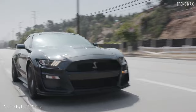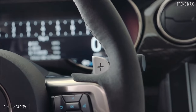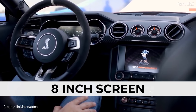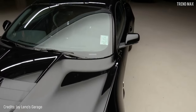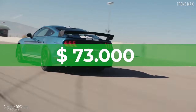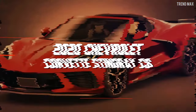Besides all that, its interior is equally surprising as it's lined with leather and Alcantara. It has a 6-way power driver's seat with lumbar control. There's also an 8-inch touchscreen running the infotainment system with Apple CarPlay and Android Auto capability. Another feature that'll dazzle you is its 9-speaker sound system with amplifier. This luxurious sports car is listed for over $73,000. I need to have it now!